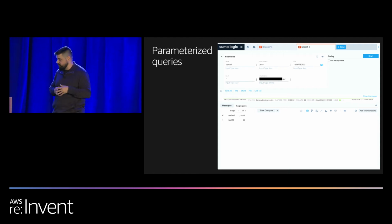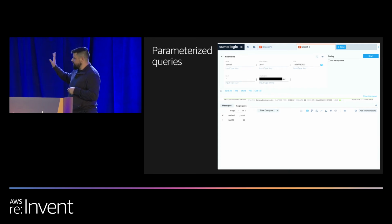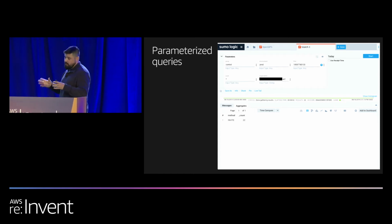So what's great about this is the software development team wrote the really complex query. All the support engineer, customer care, whatever, has to do is come in here, plop in the identifier for that organization, run the query, and figure out what's going on.